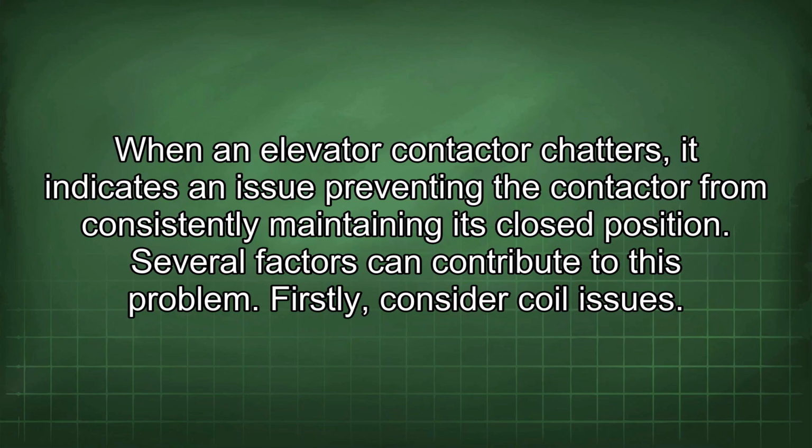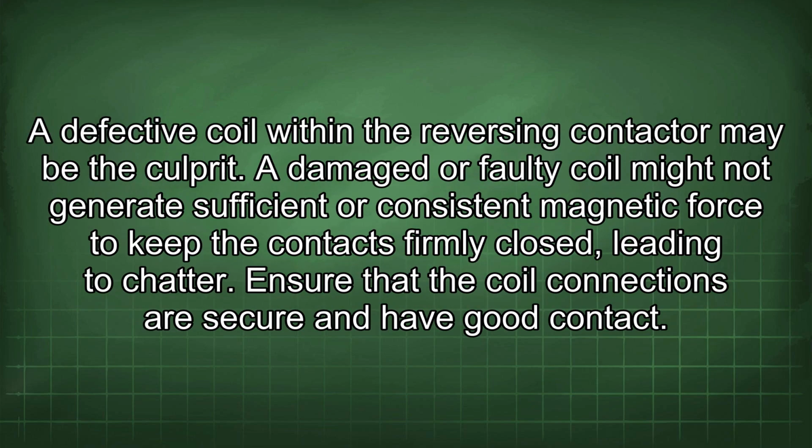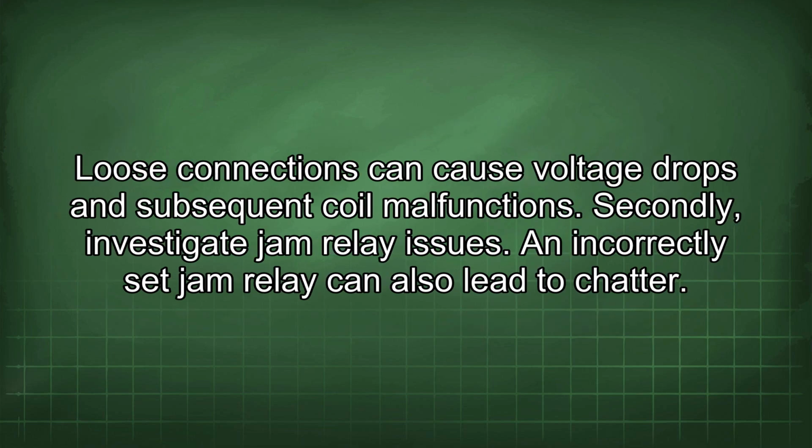When an elevator contactor chatters, it indicates an issue preventing the contactor from consistently maintaining its closed position. Several factors can contribute to this problem. Firstly, consider coil issues. A defective coil within the reversing contactor may be the culprit. A damaged or faulty coil might not generate sufficient or consistent magnetic force to keep the contacts firmly closed, leading to chatter. Ensure that the coil connections are secure and have good contact. Loose connections can cause voltage drops and subsequent coil malfunctions.